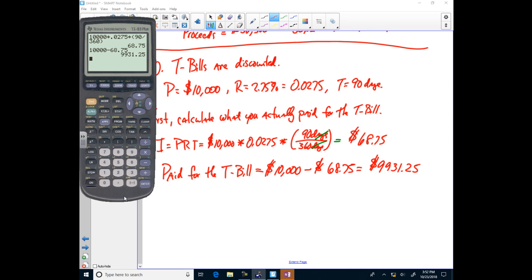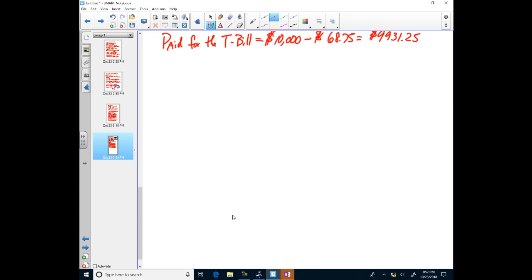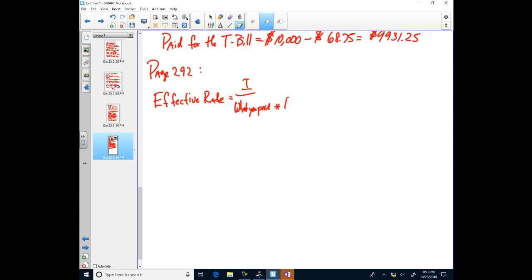And your effective interest rate. T-bills are in here. It's going to be a variation on the formula we've used already, the effective rate formula. So let me show you. This is on page 292. Effective rate equals the interest divided by what you paid times the time. Now notice I just substituted what you paid for proceeds. That's all it is. Okay? That's the only thing that's different.